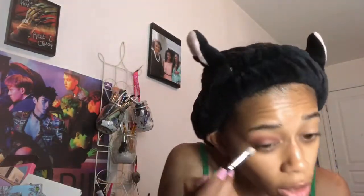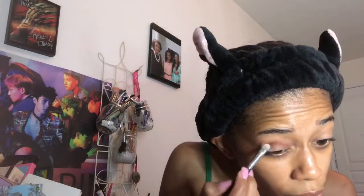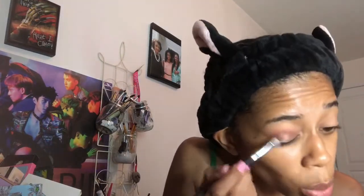Alright, so I'm going to go in with this shade here, you guys. I want to see what that looks like, putting that on just the outer part here, and then up a little bit. I want to use that other shade on the majority of the lid though, but I wanted to try some more. Ooh, that's so pretty. Pat McGrath just has a beautiful formula. I blend that in using a clean brush.